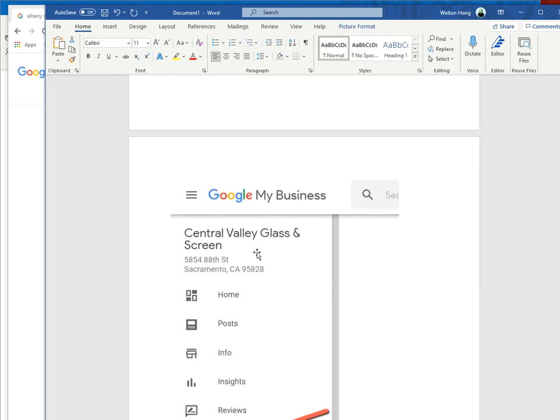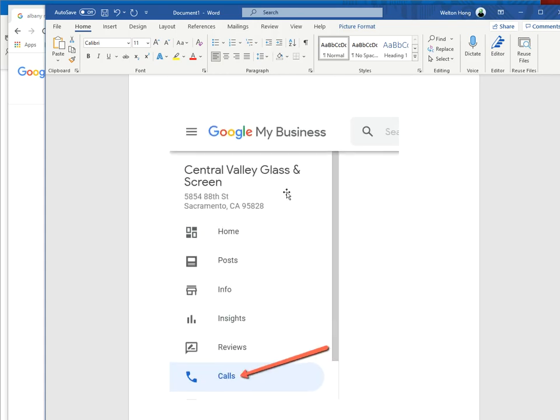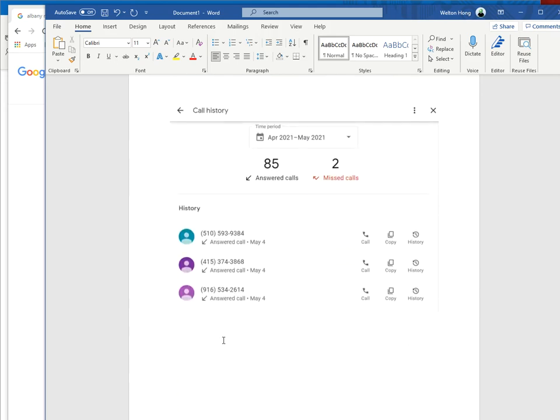If you do opt in, you'll see an extra button once you log into the Google My Business dashboard. On the left hand side, for example, Info is where you update your business information, and Reviews is where you manage your reviews on Google. Now you'll see an extra tab over here that is Calls. Once you click on Calls, that's where you see the call history.